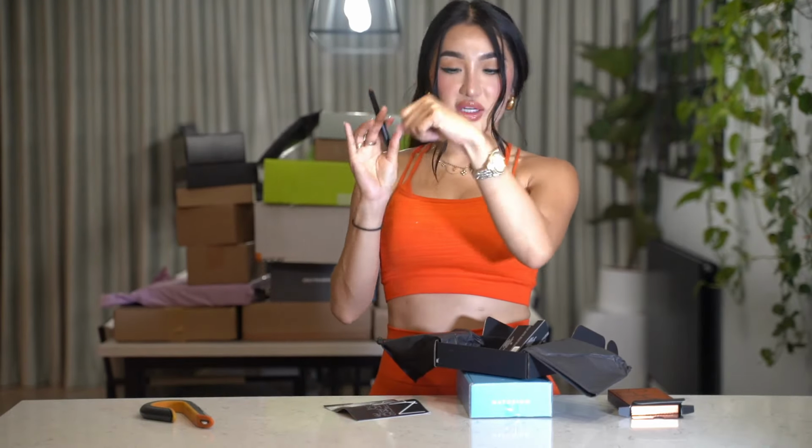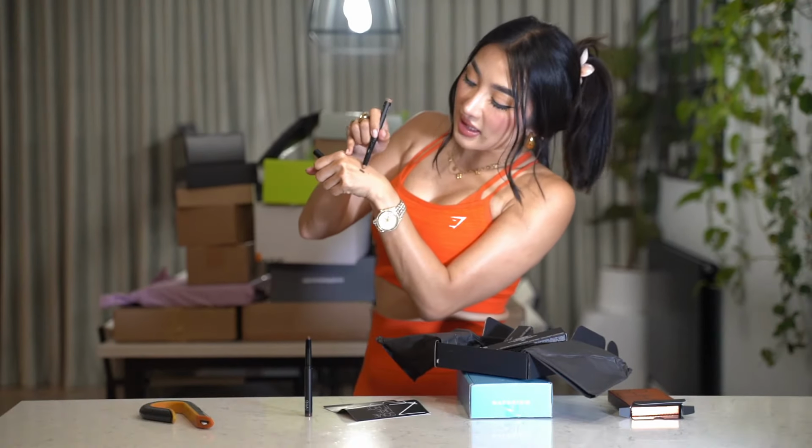Then we have some NARS eyeshadow sticks. These are new. Okay, I'm digging that one. I'm definitely going to be keeping that. I love eyeshadow sticks. I feel like they're a really good way to do a quick smoky eye. This is a lighter shade, a little bit more on the nudie side. I'm actually going to be keeping these and trying these out, and they actually feel really nice and creamy.